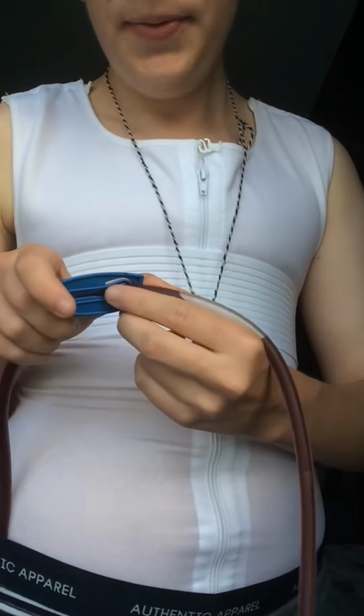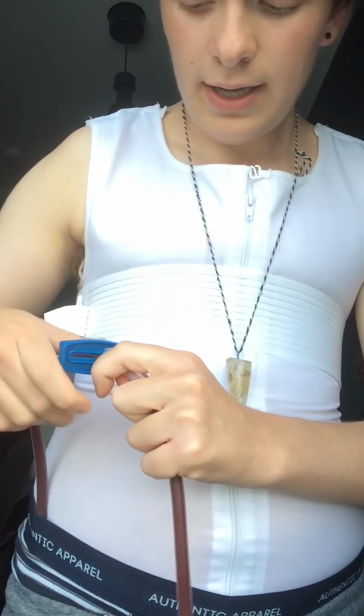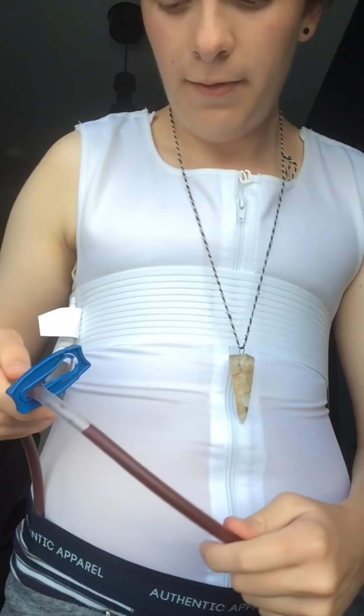So what I need to do first is I need to cut off this passage through the tube. So I have this little blue thing here, so it's open now. As you can see, nothing's pressing down on this tube, but I shall move this like this so that it cuts off this passage.